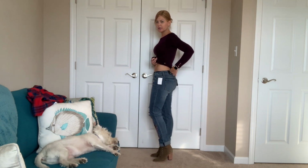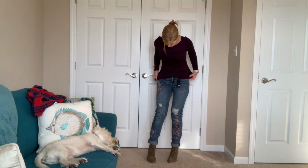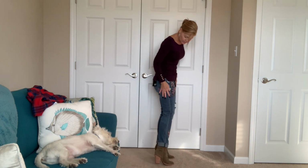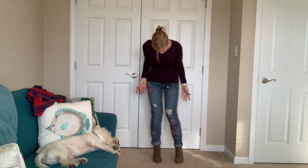But I think I could get away with keeping these if I can't size down. I do have some room here, but they are boyfriend fit, so they are slouching kind of nicely, but we'll see if they stretch out. That might be when they become a problem. But overall, I really like them. They have a very nice soft feel to them. They do have this distressing here, but I'm really liking the embroidery.